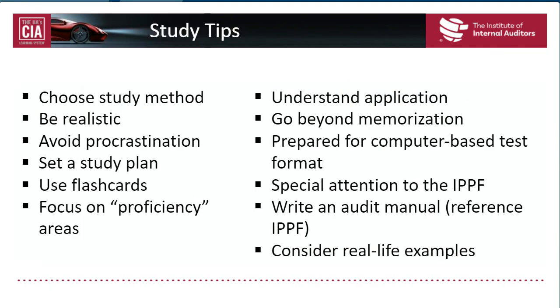So let's talk about some other study tips here. You need to choose your study method. For some of us, it just makes sense to invest in the learning system and do it on our own. For others, that additional support of having an instructor-led session allows us to both invest the time and stay focused during that time, because we know that during those 2-3 hours, however many sessions may occur, we're going to be focused and immersed in the material.